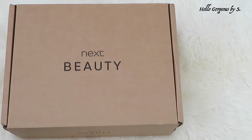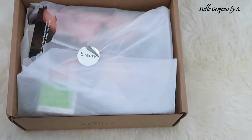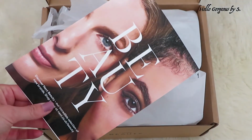In today's video we're gonna unbox the new beauty box by Next, the beauty editor approved box, worth over £240, yours for only £45. This time the box is bigger and feels heavier than the previous beauty box from Next that I unboxed in the past. I hope that it is filled only with full-size products. Okay, beautiful people, let's open the box to find the treats.